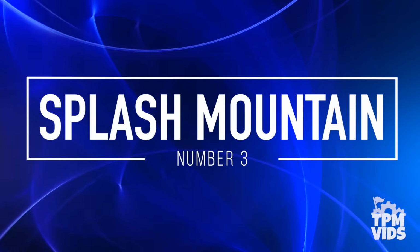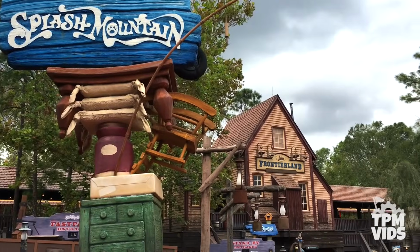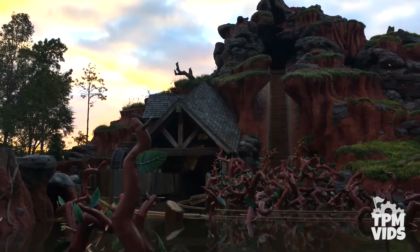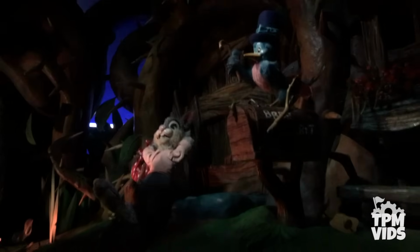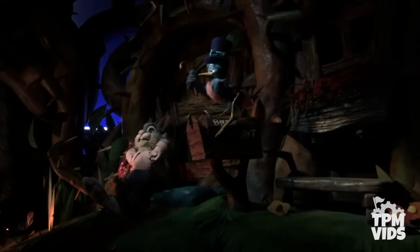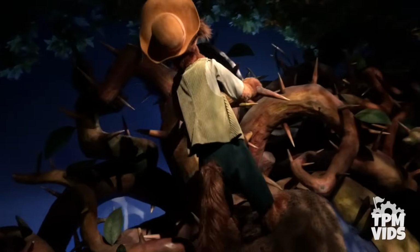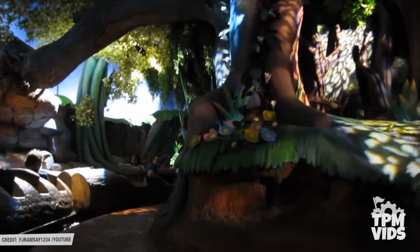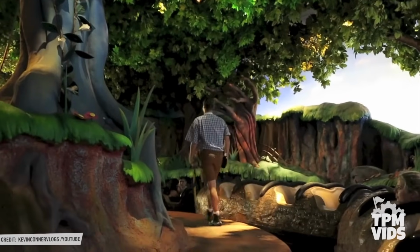Number 3. Splash Mountain. So, Splash Mountain at Walt Disney World's Magic Kingdom does break down from time to time. It's common that the animatronics stop working or the music stops. But, like the other water rides, the vehicles get into a bit of a logjam before officially breaking down. Once the logs have stopped moving, a cast member then comes to assist each vehicle.